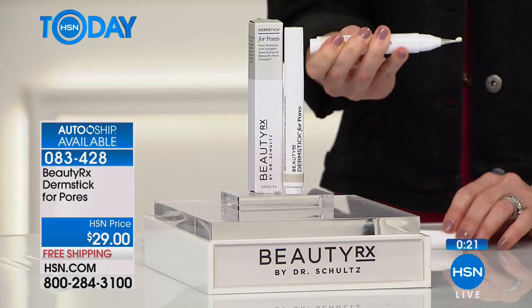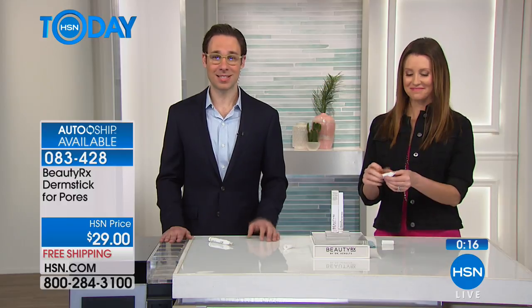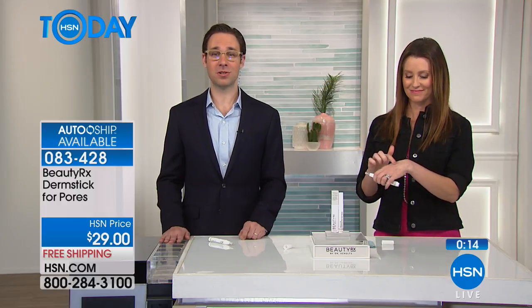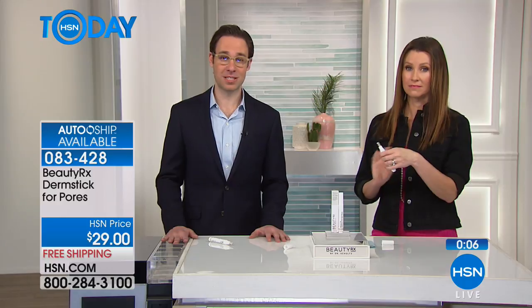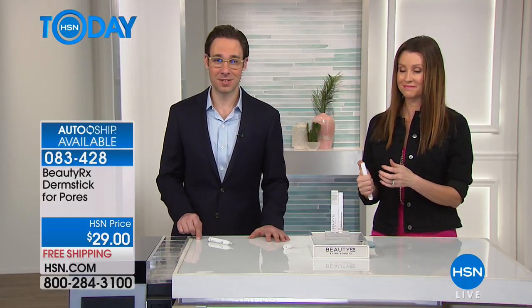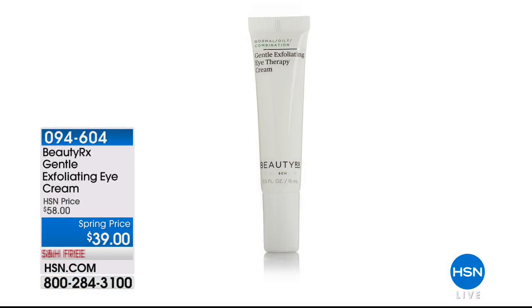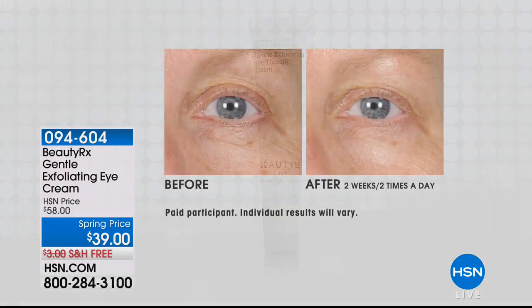So if you have enlarged pores, this is your time. This is this morning. You need to try this, take it home, and start treating those enlarged pores. And I'm sure you've had a lot of trouble minimizing them with other products. But like we've seen, 100% of the participants in our clinical trial had success with this product. Dr. Schultz's patients have success. And as a matter of fact, Shape Magazine called it the best pore treatment of the year. Wow, you know what? You will love it. You can put it on auto ship, and of course, you've got 30 days money back.